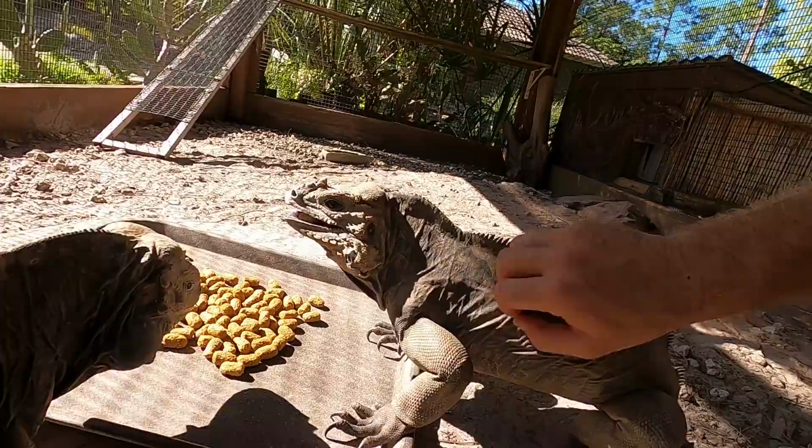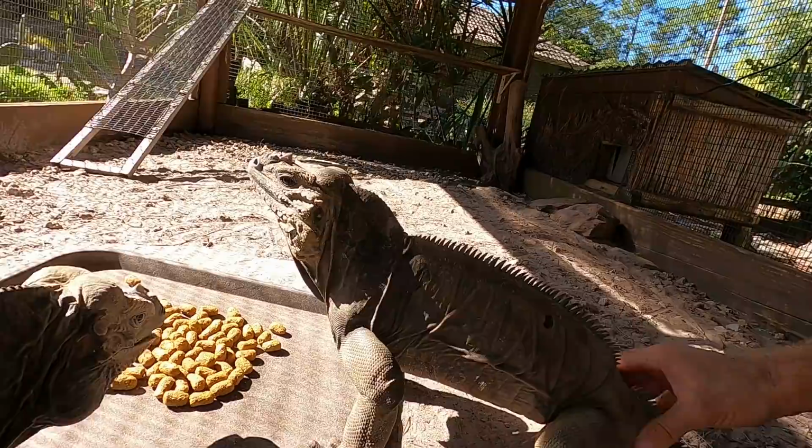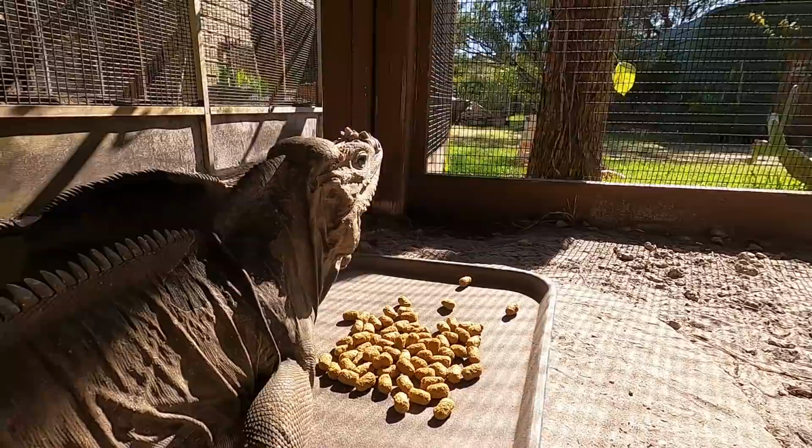Look at this. Beautiful, beautiful lizards. I love the Cyclura. Oh my god, so gorgeous. All right, there you are. They're going to finish all this up. Let's let them eat in peace, and we will continue our chores for the day.